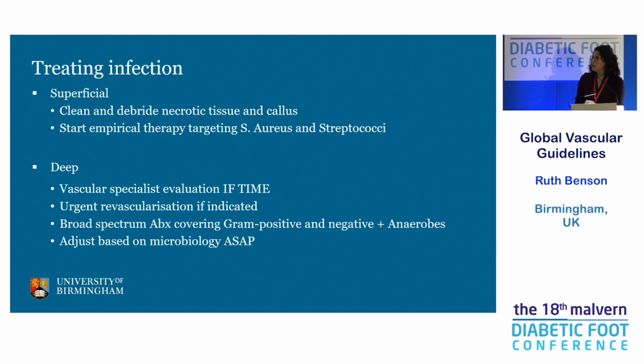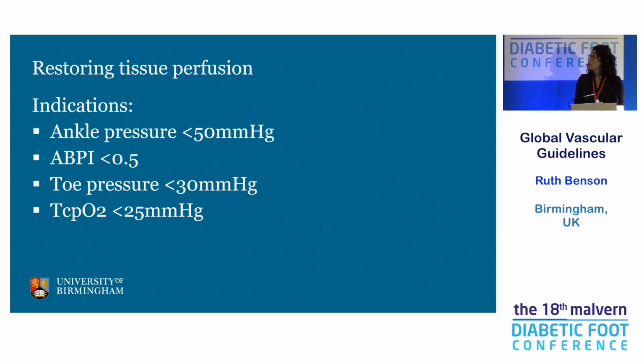Again, from our point of view, urgent revascularization if indicated, but as a rule, in a patient who comes to us with diabetic foot sepsis, even with confirmed peripheral arterial disease, the management of the sepsis is absolutely paramount, and then we'll move on to urgent revascularization, which comes into restoring tissue perfusion. The indications from the guidelines here are looking at an ABPI of less than 0.5. That's interesting for me. From a vascular perspective, we would not have such strict criteria for offering revascularization, and my senior colleagues might talk a little more about that in the next talks.